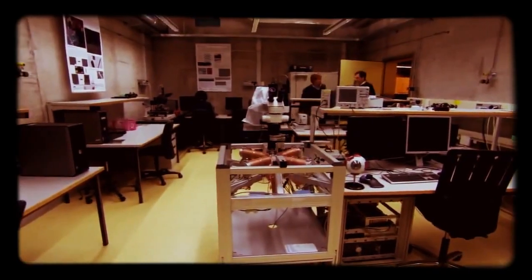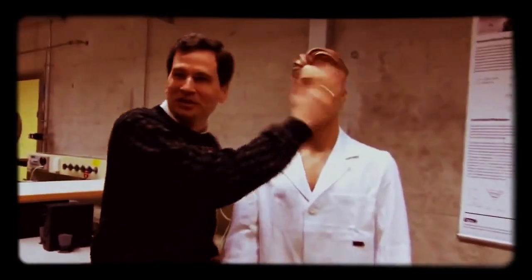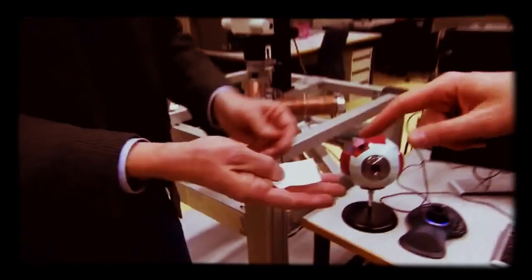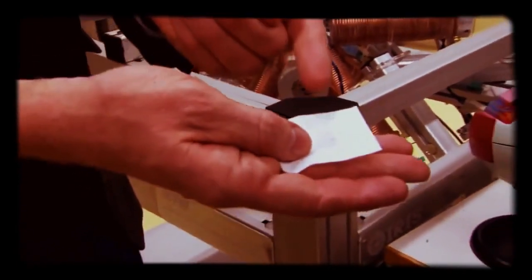This is your lab? This is my lab. This is where you build your robots? This is where we build the robots, yeah. This is Brad Nelson. He's created a robot that could help cure blindness. It's incredibly lifelike. Yeah, that's a mannequin. Oh, sorry. These are the ones we build. What? That's a robot? That's a robot. Looks like a splinter. Well, this is a micro robot.